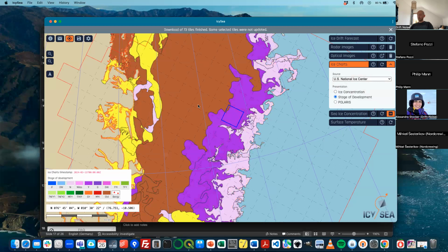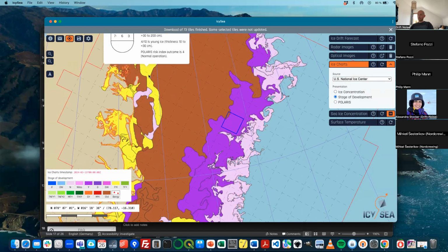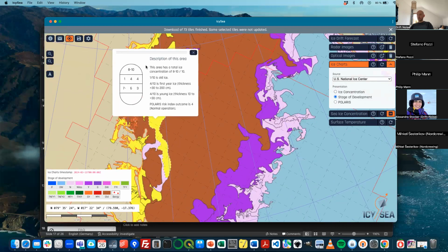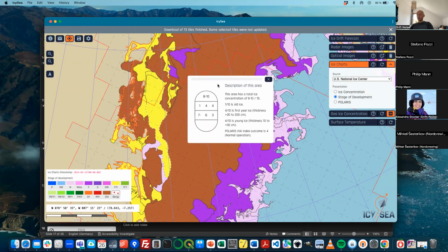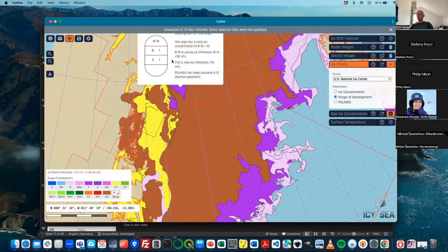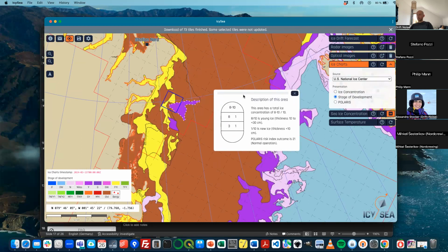You have stage of development with the US Ice Service as well. So you got the legends down here, and again you can click on the egg code. You can move the explanation to the side, so you can really look at the rest that's going on here. Really, make the most of what you have.